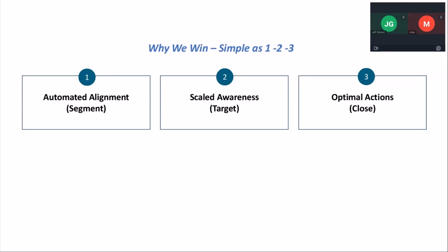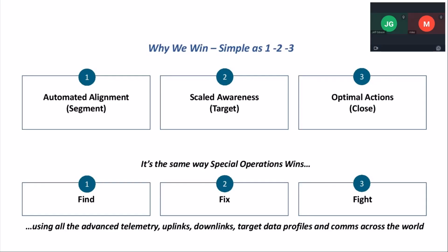And where all this came from, again, why did we come up with it and nobody else came up with it? Well, because that's literally the way special operations works. Your whole idea is to find the target. It's out there on a 100 by 100 kilometer square. It's hidden someplace. You've got to figure out where it is. So you're always segmenting. You're looking for it. You're finding it. You're closing on it. This is just Army speak for what we do. We find, fix, and fight from both sides, from both the individual looking for a job and the company looking for the most qualified individual.